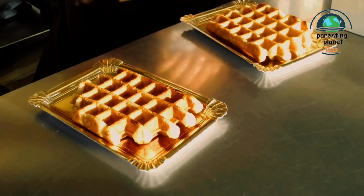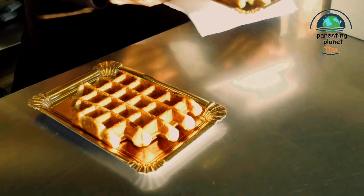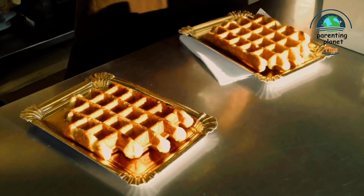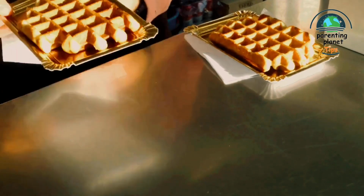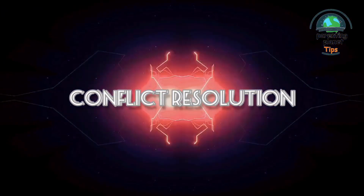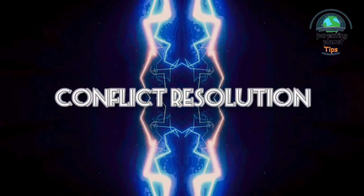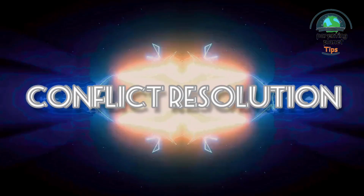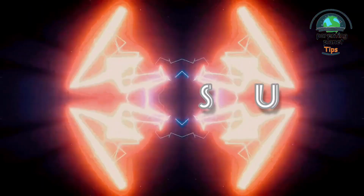Example: Sarah uses the stop and think strategy when tempted to eat dessert before dinner. She considers the consequences and decides to wait, improving her impulse control. Conflict resolution, effective problem solving. Conflict is a part of life, but children can learn effective ways to resolve disagreements without resorting to aggression.